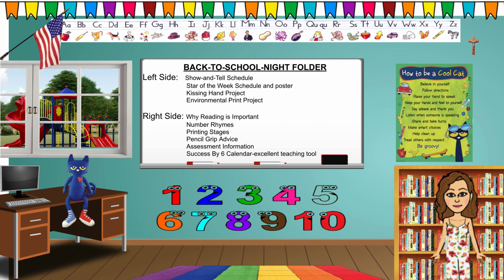Pencil grip advice, assessment information, and a calendar from Success by 6. It's a monthly calendar that every day gives an activity or a suggestion on how to bond with your child. You can read to them. Sometimes it's going for a walk. Sometimes it's just talking. It does offer some good book titles. It's a really neat calendar.